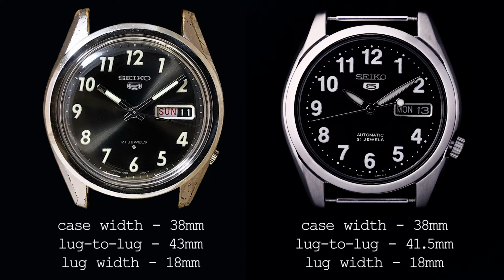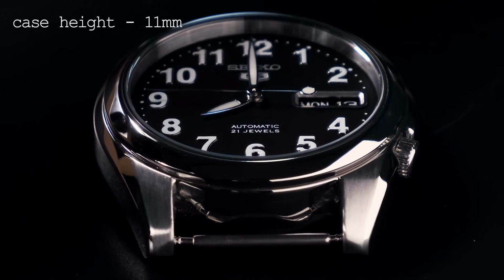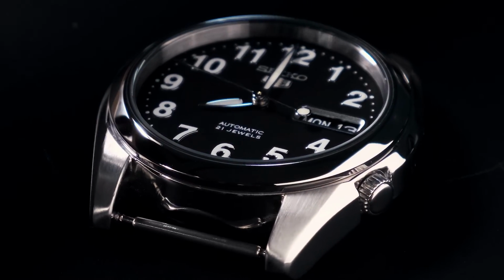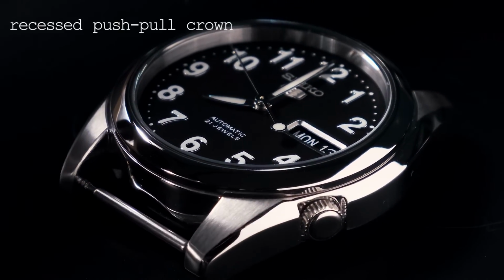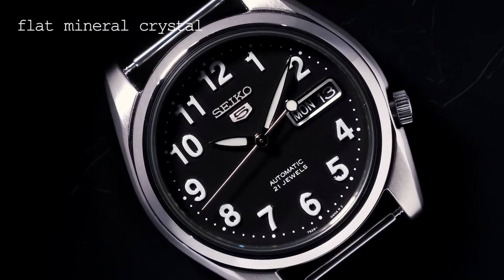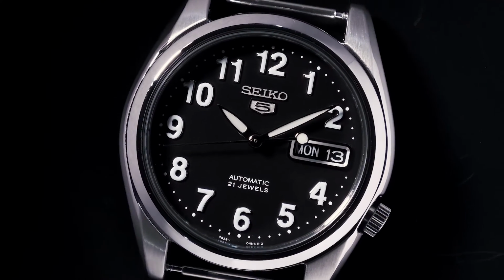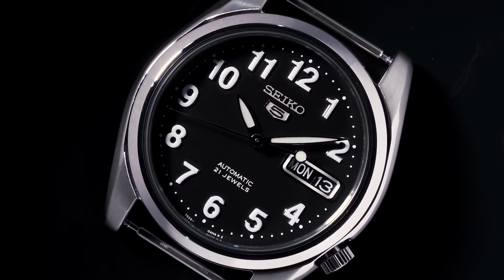Now let's take a look back at the second reference from 1968 and put it side by side with the current SNK381. 21 jewel automatic movement, similarly sized round steel case, inset crown at 4 o'clock, Seiko 5 shield on a black dial, lumed Arabic numeral markers, lume-filled steel handset with needle type seconds hand, framed day-date window. These watches are nearly identical.